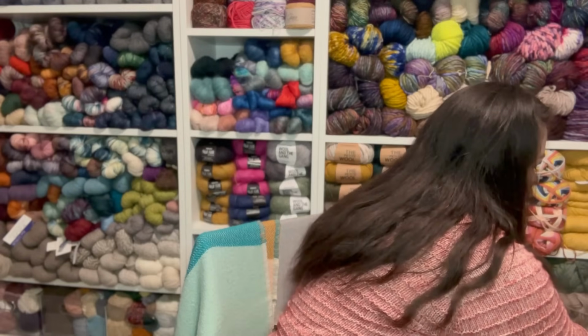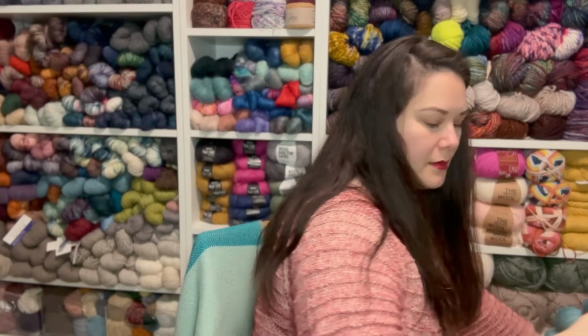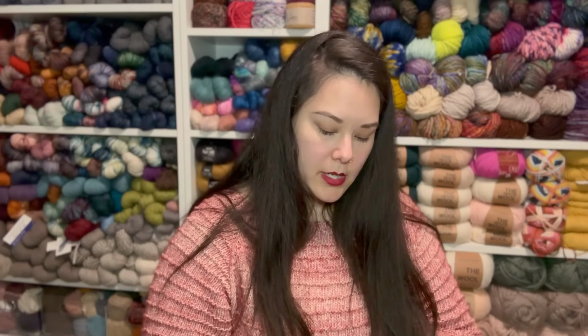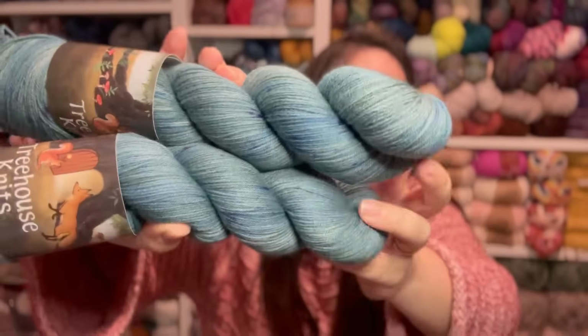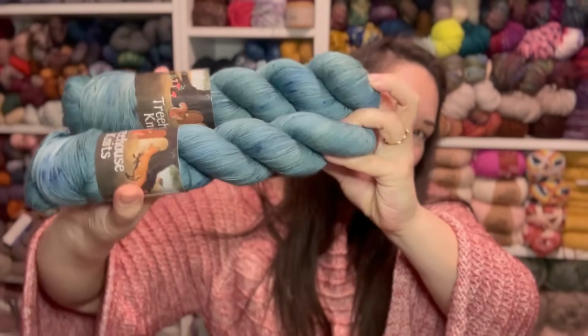Okay. I'm gonna do this one next because this is also a sweater quantity, just in one color. This is Luke's Diner from her Gilmore Girls collection. It's so pretty. Oh, it's so pretty.